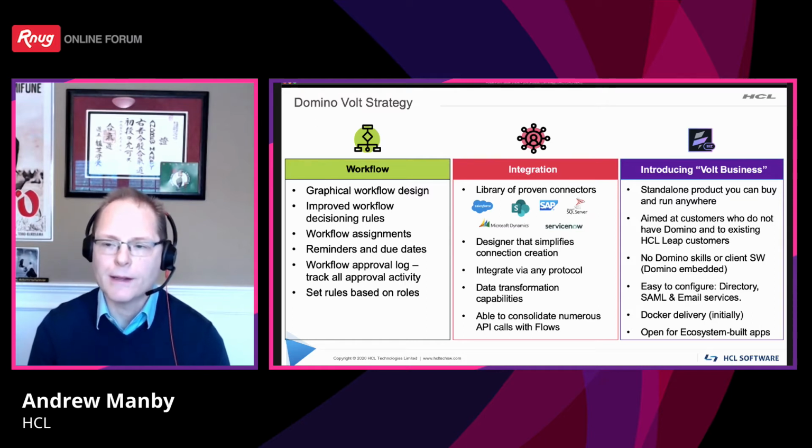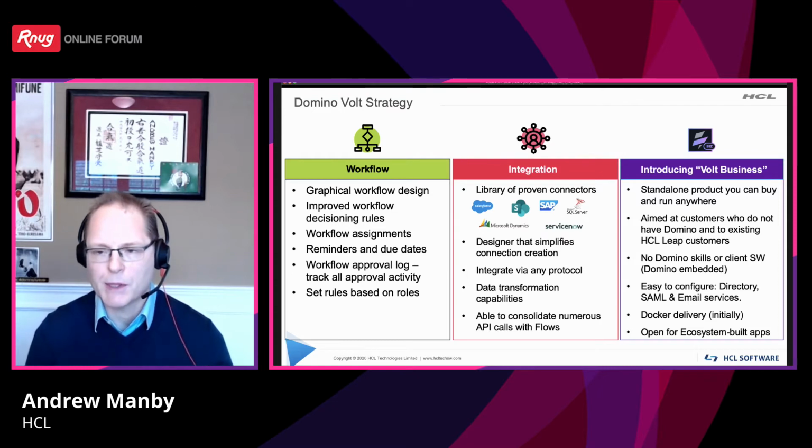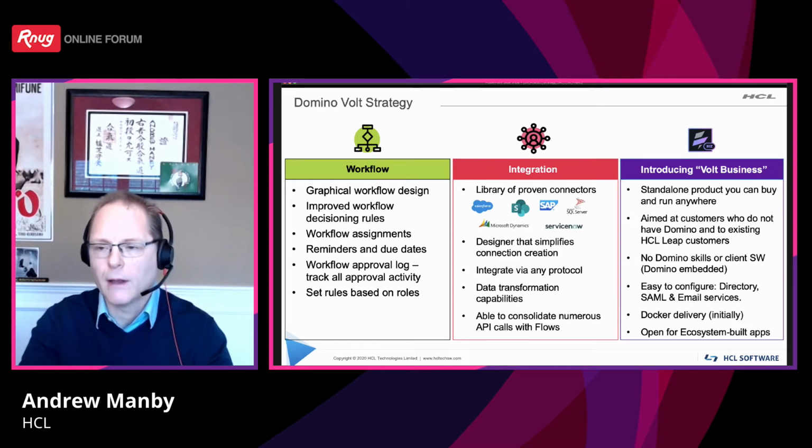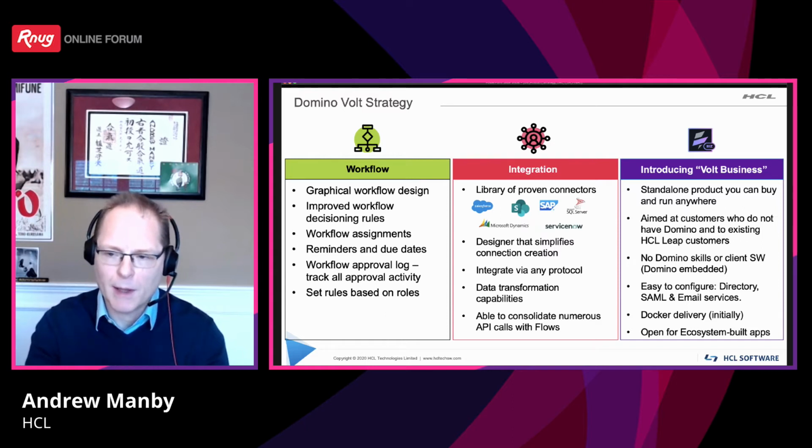The last part is going to be an announcement that we'll be making. We'll be bringing to market a new offering called Vault Business. This will be a standalone product that you can buy and run anywhere. It's primarily aimed at customers that do not have Domino or Domino skills today, and it's aimed at also our HCL Leap customers. Simply put, this product is a containerized, specific version of Domino under the covers, embedded in it, with Domino Vault included, all wrapped up, and can be easily installed and run. So no one needs to have any Domino expertise to be able to do that.